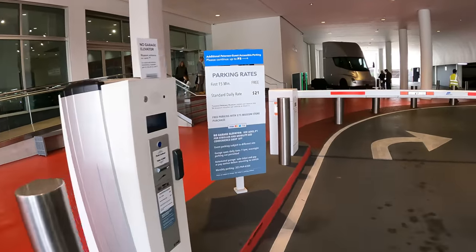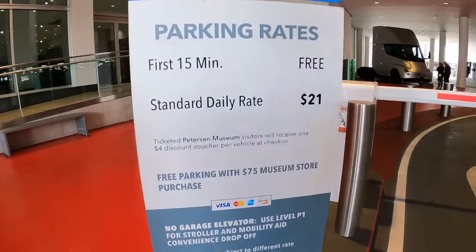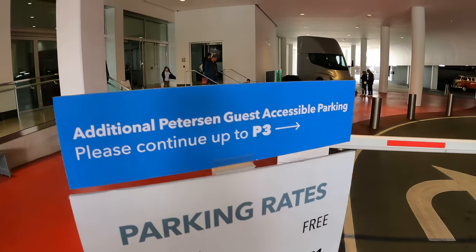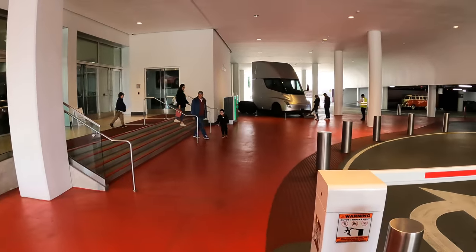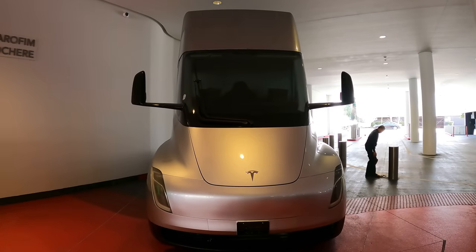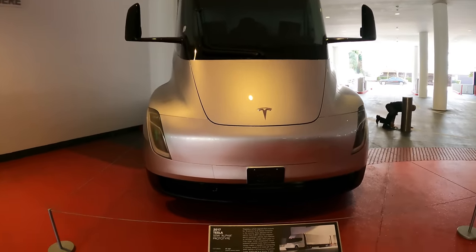Okay, so parking rates are 15 minutes free, $21 standard daily rate, $4 discount here with museum visitors. And just beyond the parking station right there is the Tesla Semi. Wow, look at that. Let's go take a look at that. Right there it is, the Tesla Semi. How cool is that? Right there, here we go.